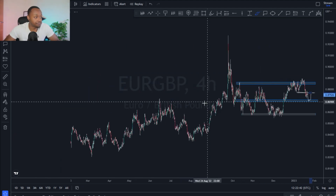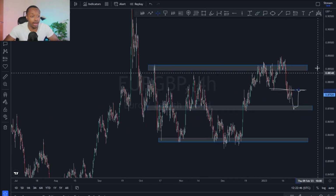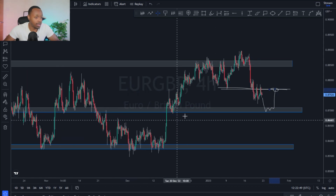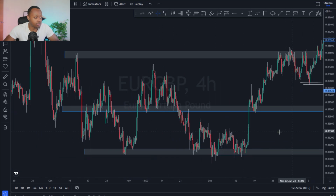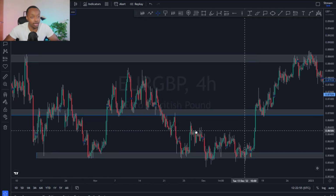If we zoom out and look at the bigger picture, you can see it's a very corrective market, and Euro Pound is typically like that. Coming into this key area of 0.87, you can see a very nice bounce of the market there. Multiple rejections of support, and multiple rejections of resistance as well.